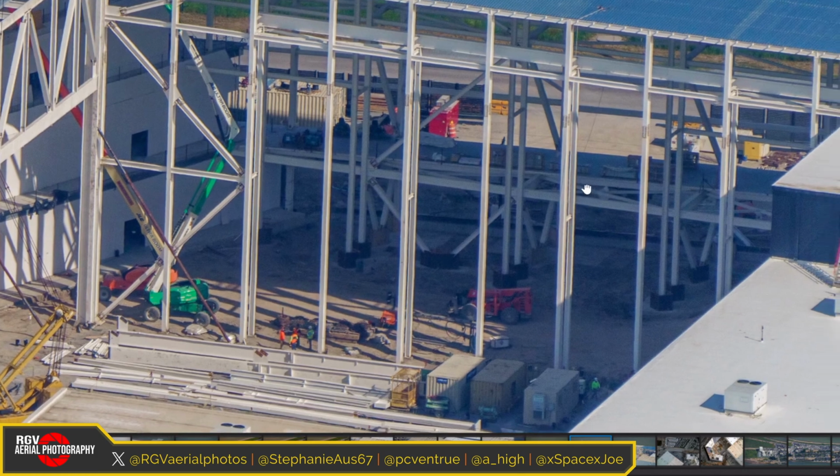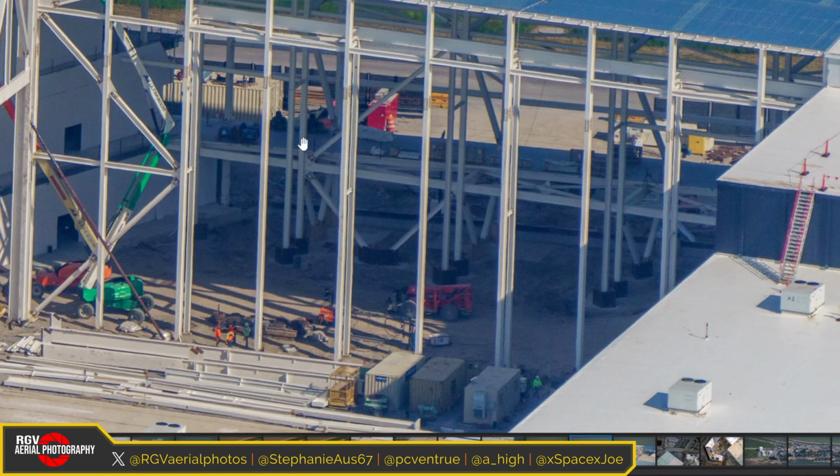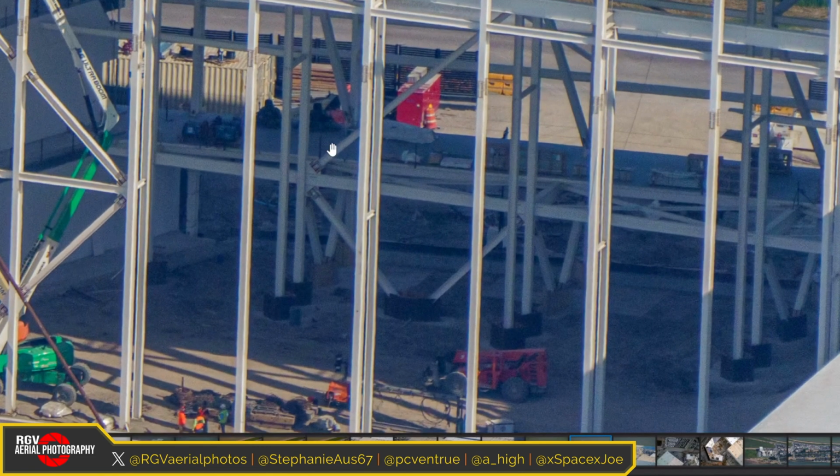Now, last week we saw, can't quite see it in this photo, is it over the back there? There's a floor being poured with, oh, there it is, being poured with concrete already. There it is through there. That floor has been poured in concrete as far as I know.